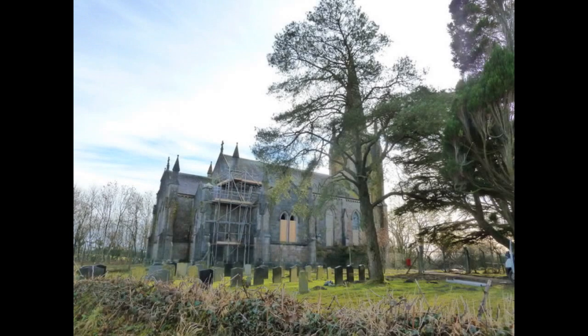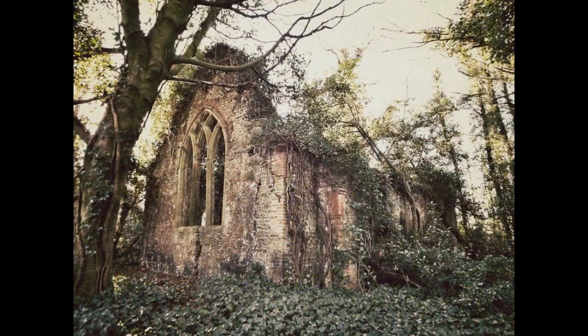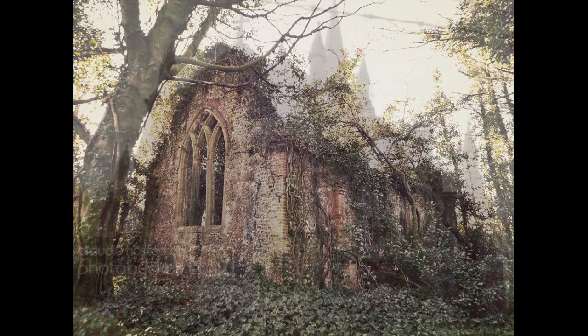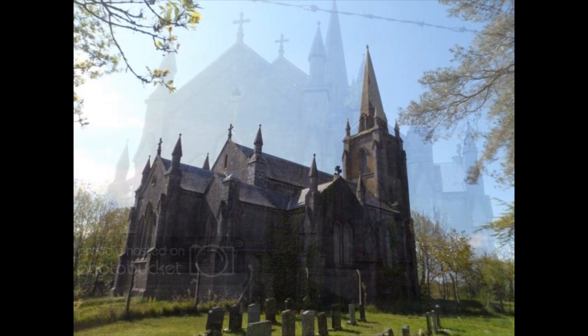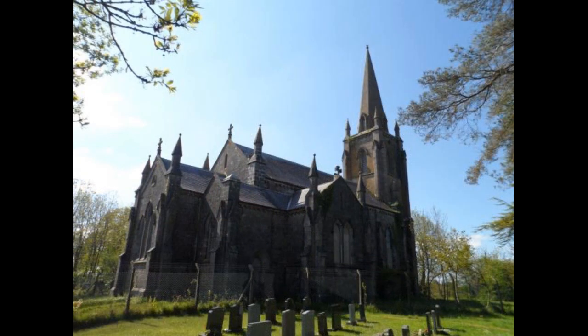Number 8. St John the Baptist Church, Slebech, Haverfordwest. This is a very creepy looking church and is nicknamed the Antichrist Church. Created in 1848 in replacement of an older parish church, the site really has a creepy feel to it. It was abandoned in 1990 due to subsidence and still has a lot of remains in it, such as a yellow floor.